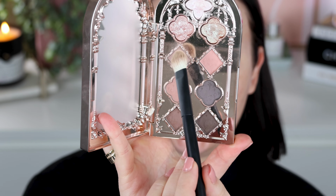I'm going to use both of these palettes today just so that we can get a feel for them. This one's definitely more my comfort zone and my favorite personally, but I will use both. I'm going to go into this one right here first with a Refa 33, and I'll start by fluffing through the crease.